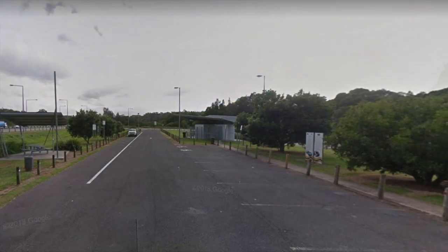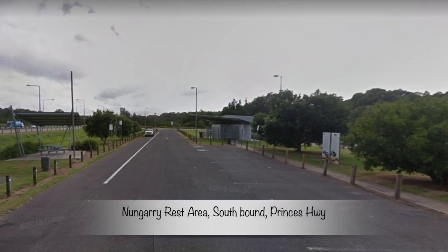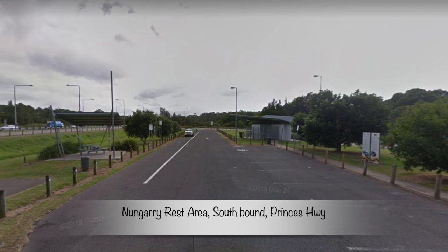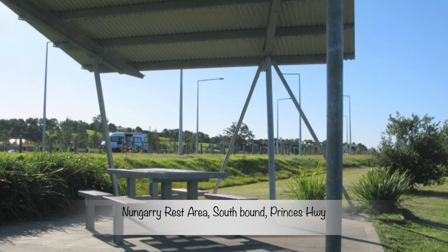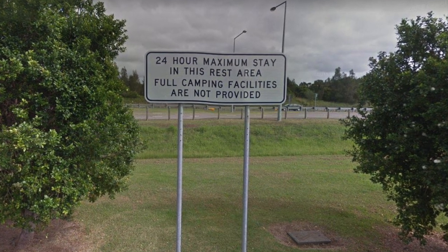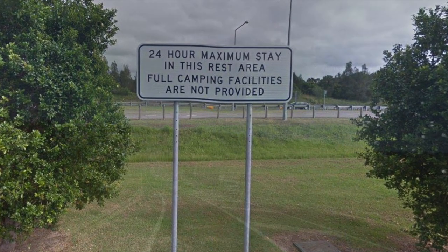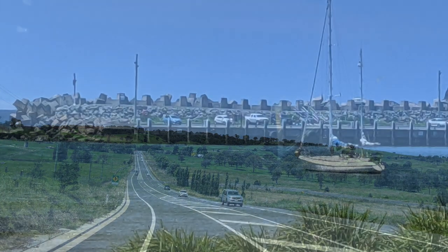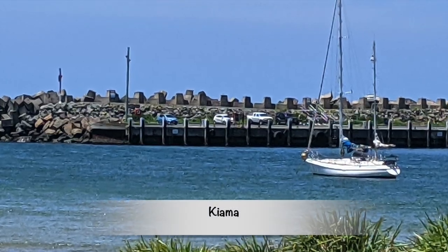It's a great trip. We start this episode where we spent the night at Nungarry Rest Area. We had a good rest there and then we headed down to Kiama. We have breakfast in Kiama and then decide to check out the area. It's a great little spot.